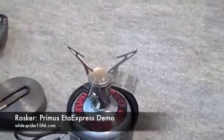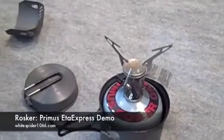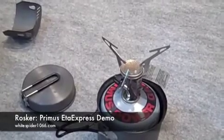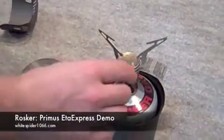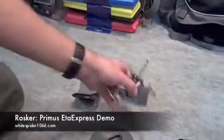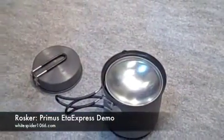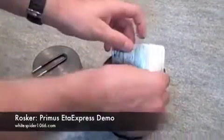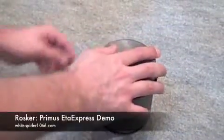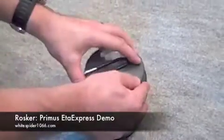it fits a 230 gram canister. It also weighs in at 418 grams and recommended retail is £60. Altogether, that comes in a net bag which is hidden somewhere.